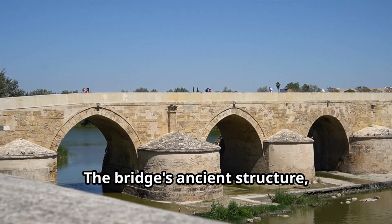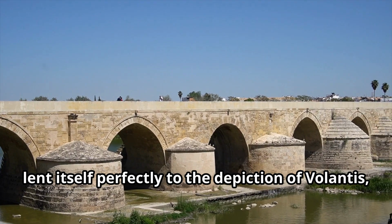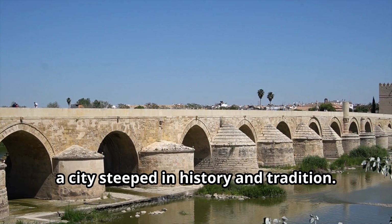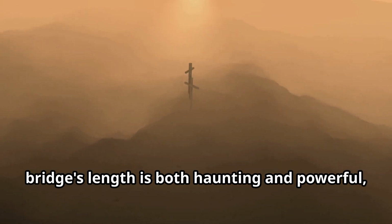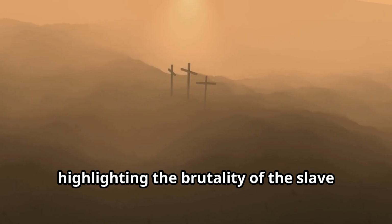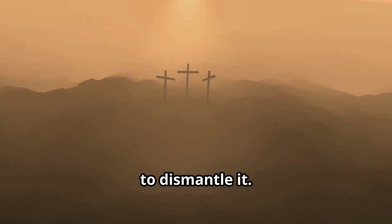The bridge's ancient structure, a testament to Roman engineering, lent itself perfectly to the depiction of Volantis, a city steeped in history and tradition. The scene where Daenerys witnesses the plight of the slaves crucified along the bridge's length is both haunting and powerful, highlighting the brutality of the slave trade and foreshadowing Daenerys' mission to dismantle it.